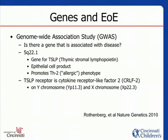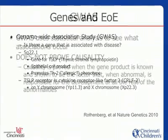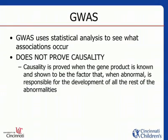And its receptor, which involves a complicated process of interaction between TSLP and where it attaches to the cell, is on a different chromosome, which is one of the sex chromosomes, so it may account for the male predominance of this. So what's important to recognize is that this is not the gene that causes eosinophilic esophagitis. This is a gene that is statistically associated and may well promote susceptibility to the development of eosinophilic esophagitis, but by itself is not going to be the cause of eosinophilic disease.